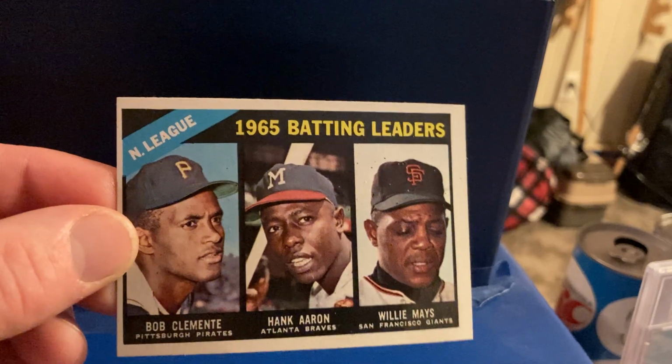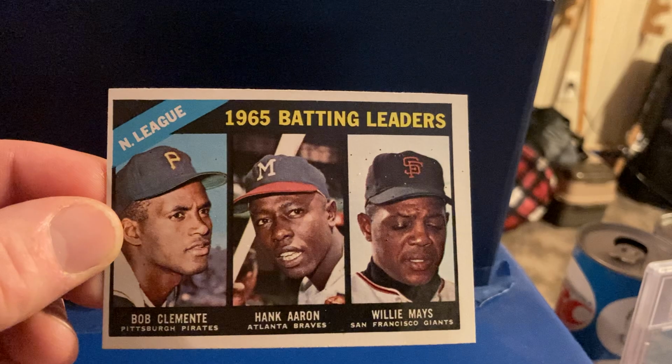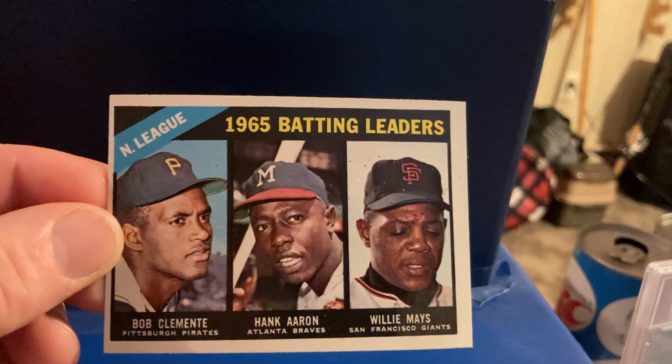Now, when I was a kid, 11, 12, 13 years old, trying to buy older cards of these guys, these three and Mickey Mantle were the highest priced cards.